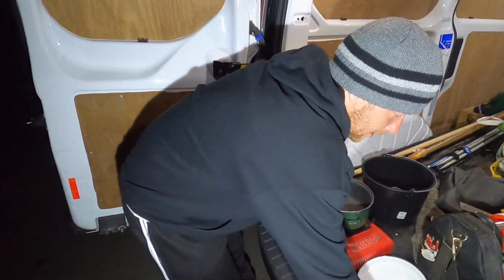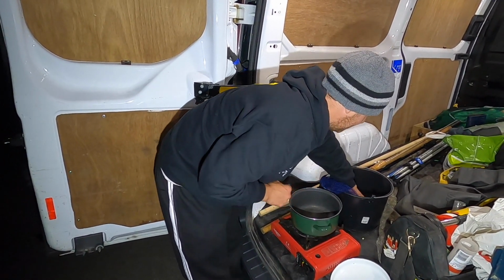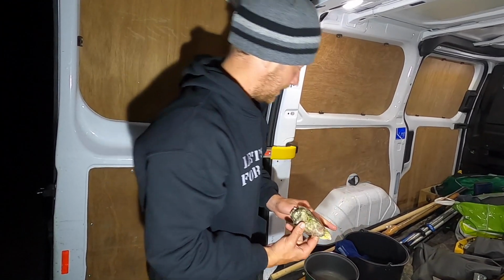Back of the van now, guys. We've got our oysters. We're about to go foraging. We've been busy lately, so we got a nice snack from home. God, that rain was bad, eh, mate? Oh, it was horrendous. We got some beautiful oysters here.